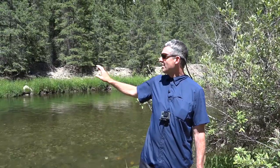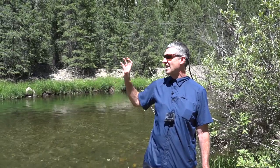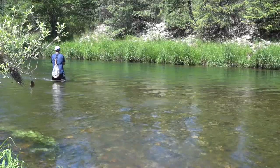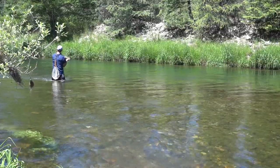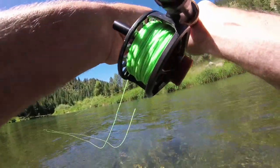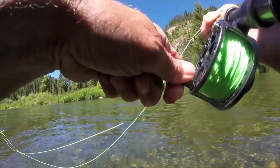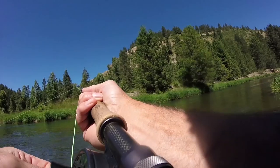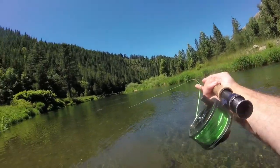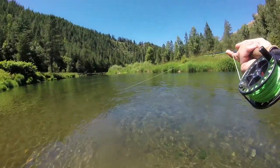Saw a fish rising out there and I waded out in the clear water and I cast to this nice slow seam and this fish came up and hit the Parachute Adams. Fight was on. Ooh, yeah, there she is on the mayfly. Seeing these fish rising, we tried an attractor fly, an orange Stimulator, and we didn't have any luck, so we switched to this tiny mayfly. After a couple casts, a nice fish.